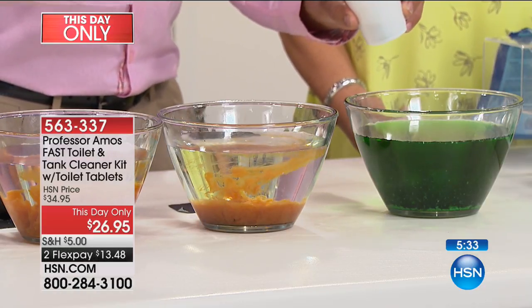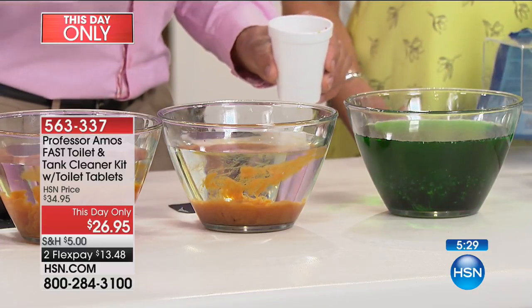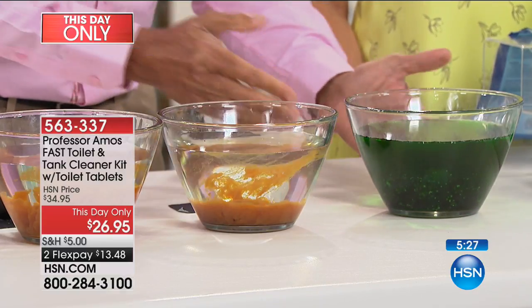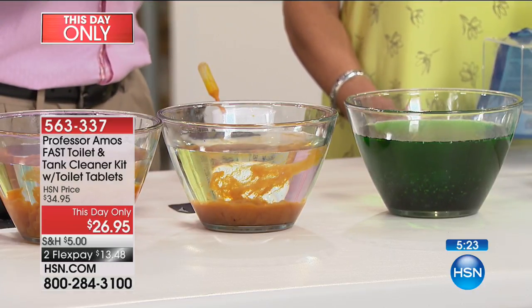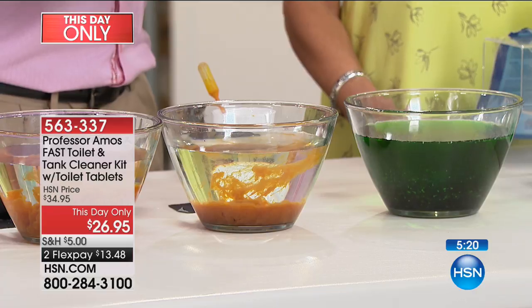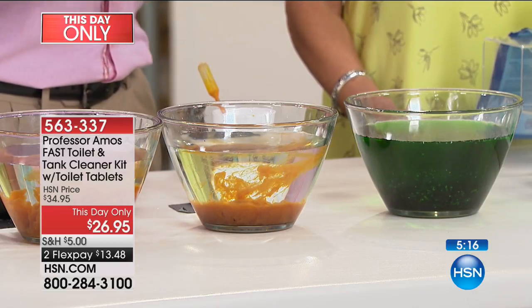So we've got one more test bowl here to do. Here's a dropper into our fast toilet and tank tablet there. And what you're going to notice is it's not building a nest. It's not building a clog. It's not coagulating. As soon as that rust comes in contact with our fast tablet, it neutralizes the rust. It breaks it down. There is no bad reaction.